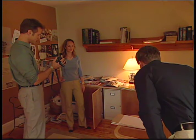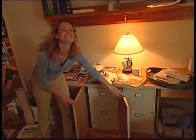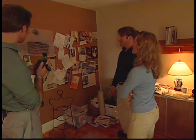Oh, those are filing cabinets. Oh, Trevor's side. Trevor. And Alexandra's side. His and hers, perfect. Very organized. This is my idea board. The cork board is something I've always wanted to have to make visual all the ideas that I have going on, whether it be work, whether it be family.